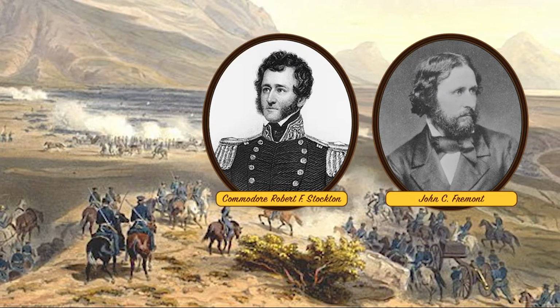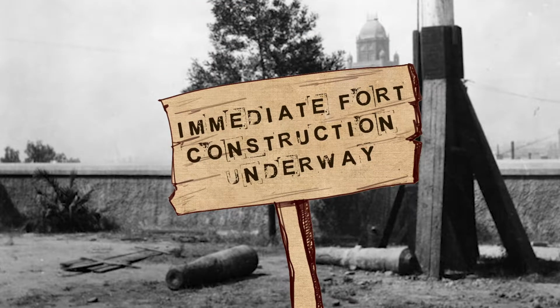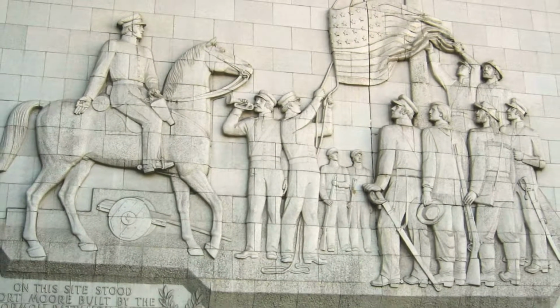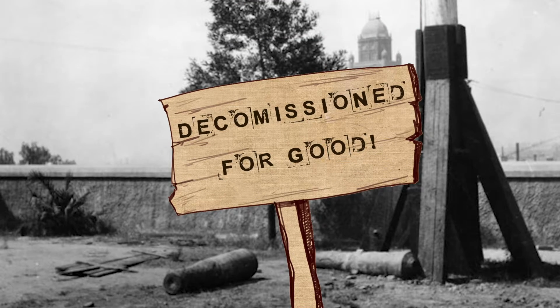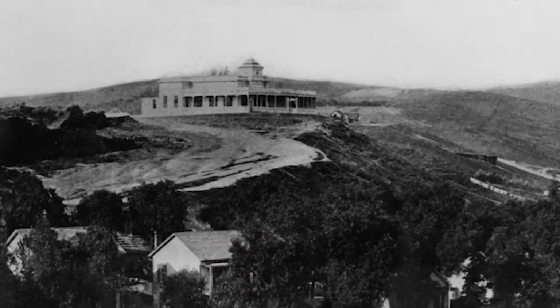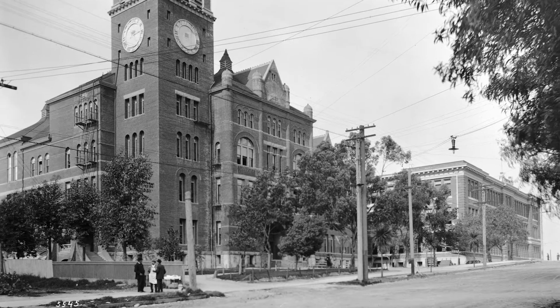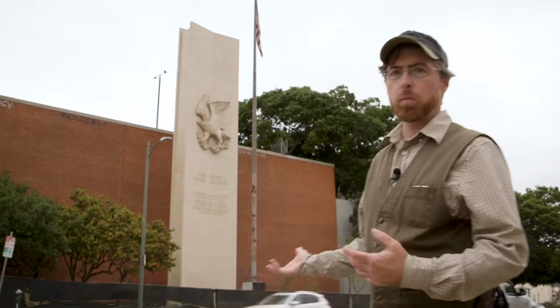Construction of a fort began on the site almost immediately, but it wasn't until the arrival of the Mormon Battalion in March of 1847 that construction of Fort Moore began in earnest. The fort was decommissioned in 1853, after which the area became a playground, a beer garden, a mansion, a cemetery, and finally, several high schools. All that's left to remind us of the history and the fort that once stood here is this memorial.